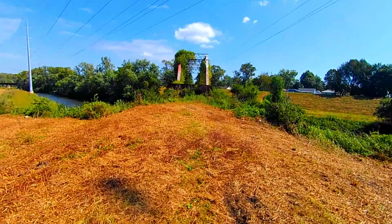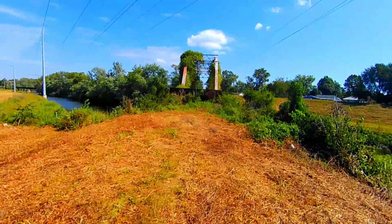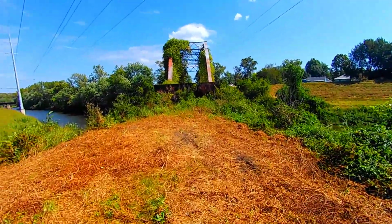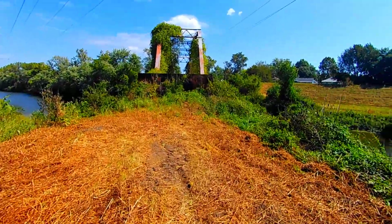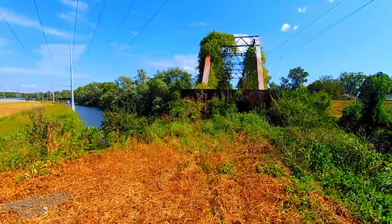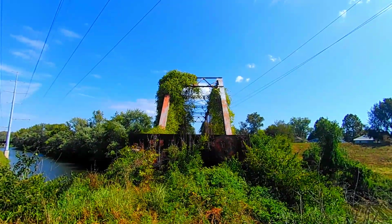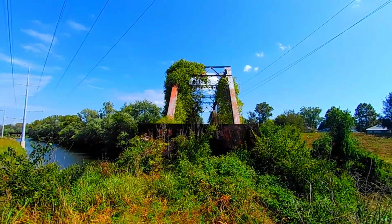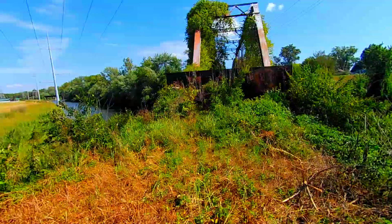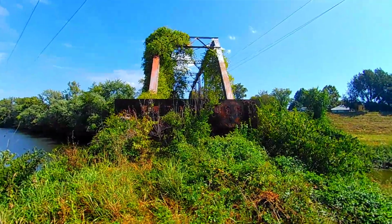And I figured also, while I was down here, that I would record this abandoned train trestle. I do know a little bit of information about it. The last time it saw use was 1978. And of course they put a giant plate up here to keep people from getting out on it, keep people like me from getting out on it.